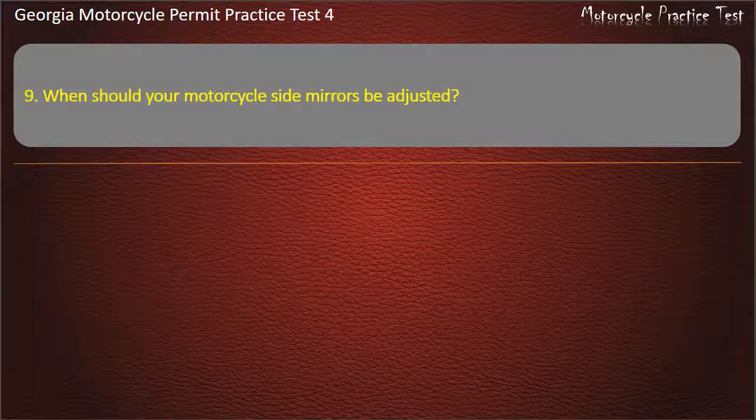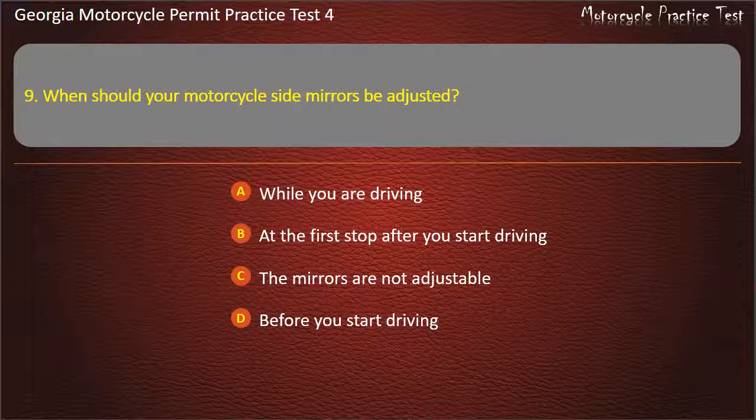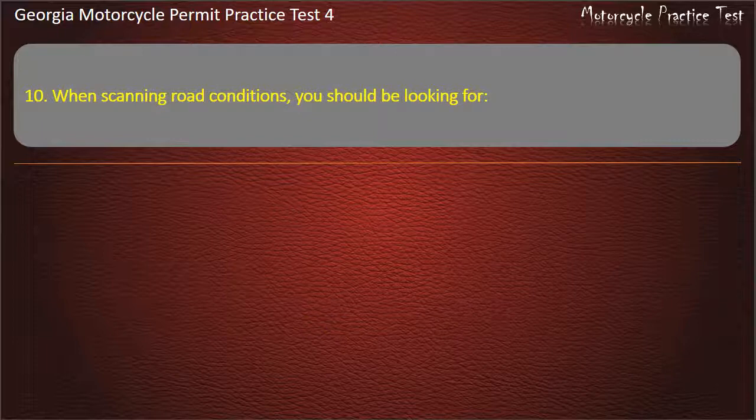Question 9. When should your motorcycle side mirrors be adjusted? While you are driving. At the first stop after you start driving. The mirrors are not adjustable. Before you start driving. Answer: Before you start driving.